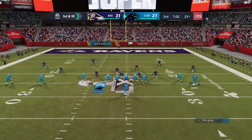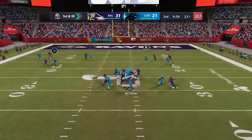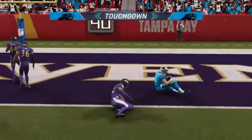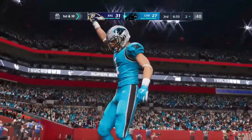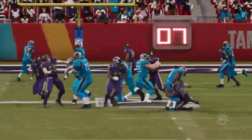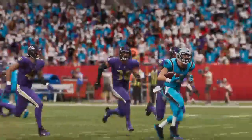Now a shotgun snap as they'll look to throw. His throw caught at about the 5. And he'll take this into the end zone. Touchdown, Carolina. 23 yards for the touchdown. And the Panthers have got it back to a one-score game.